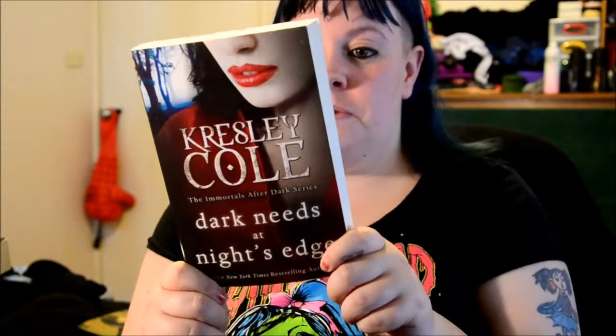So to start with, I got Cressida Cole's Dark Needs at Night's Edge for $2. And I think I've actually read this one already, but didn't have a copy. It's like a paranormal love story between a phantom girl and a werewolf. And it was really unique. I thought it was really unique. The idea of a phantom and a werewolf copulating, I guess. So there is some erotica to this, but it's a pretty good book.